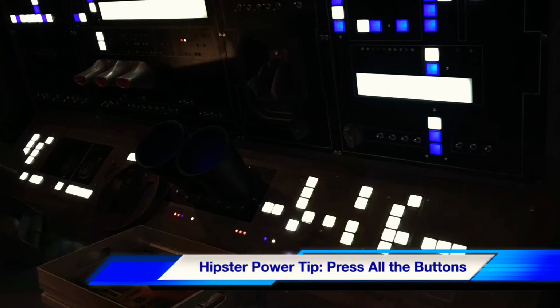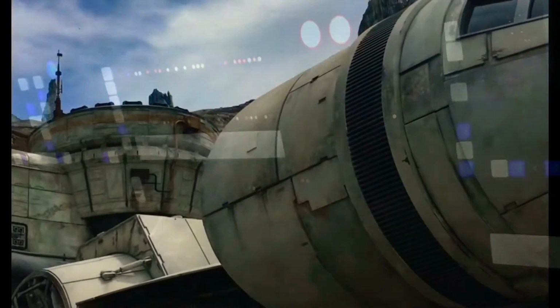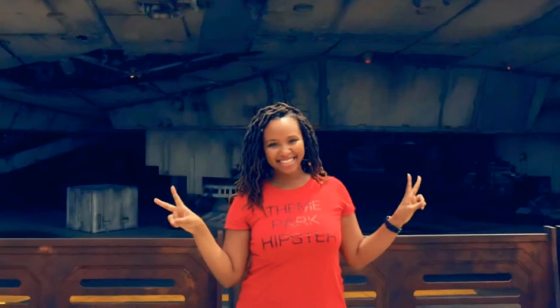Here's a hipster power tip. For the best chance to get as many points as possible, you're going to want to press all of the buttons right when they light up and listen to the instructions from Hondo that come into the cockpit throughout the ride. Overall, this is a must-do ride for your Hollywood Studios trip.